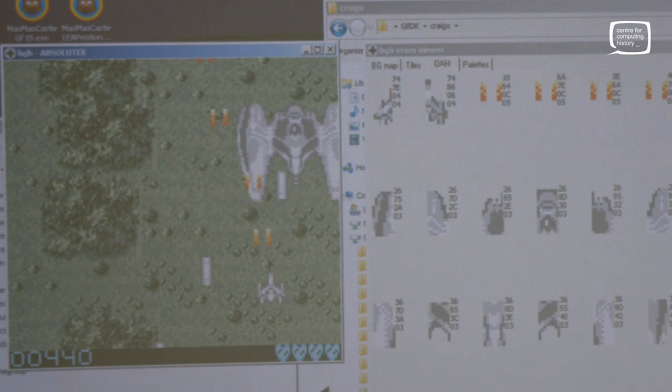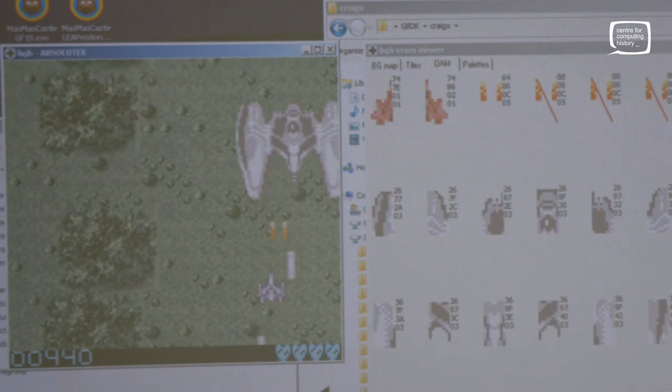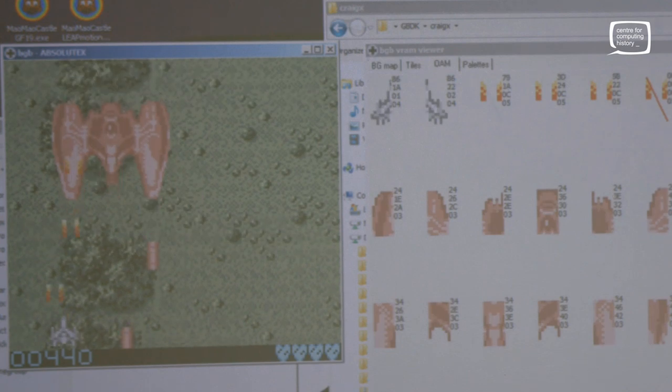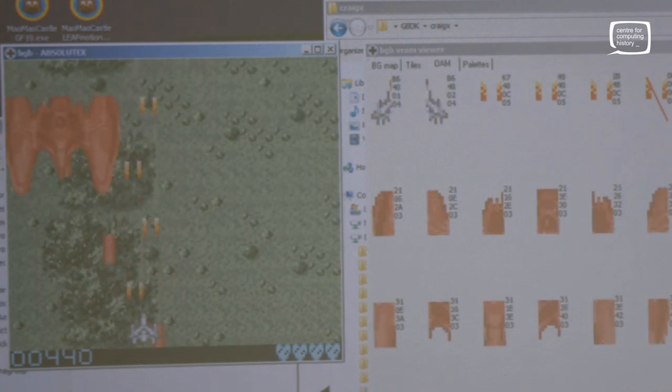This was never released. I don't know if you've ever seen Project S11 on the Game Boy. It's an amazing shoot 'em up for Game Boy Color. One of the very few. I think I have it with me. But this is also what we were doing.